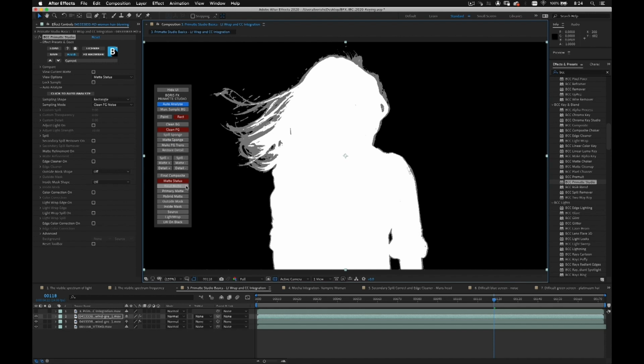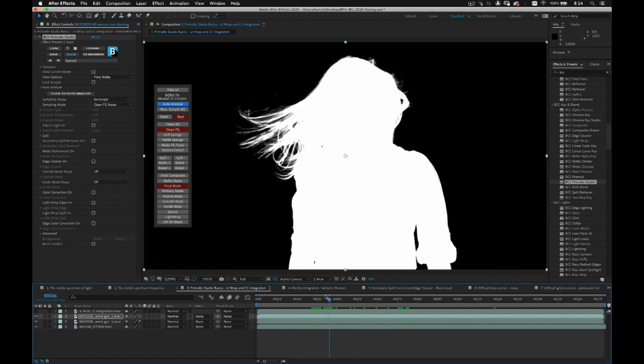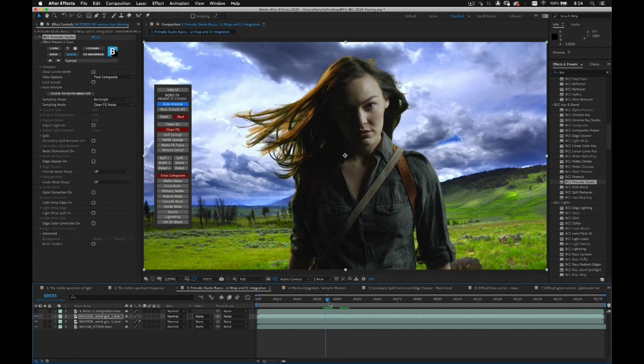Let's have a look at the final matte. Well, that looks pretty nice. And scrub through a little bit. Make sure it's looking good on multiple frames. And this looks super nice. Look at that. What's the composite look like though? I'll click on Final Composite, and there's our result. And this looks really pretty good.